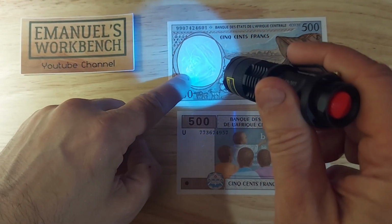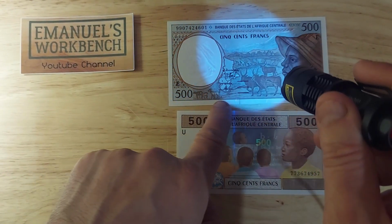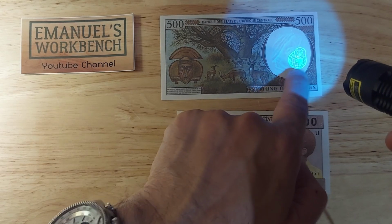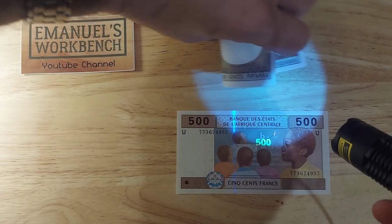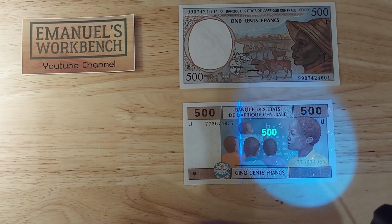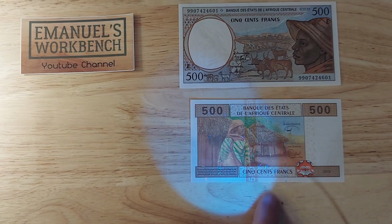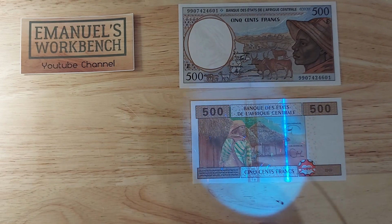So there is a globe over here with some red fibers throughout the paper on the top one. And on the opposite side, yeah, here's the globe that we saw. It was bleeding through the paper. Very, very cool. And in the new one here, we have the denomination that pops out, the security strip as well. And we have green, blue, and red fibers throughout. And on the opposite side, again, the security strip and the blue, green, and red fibers as well.